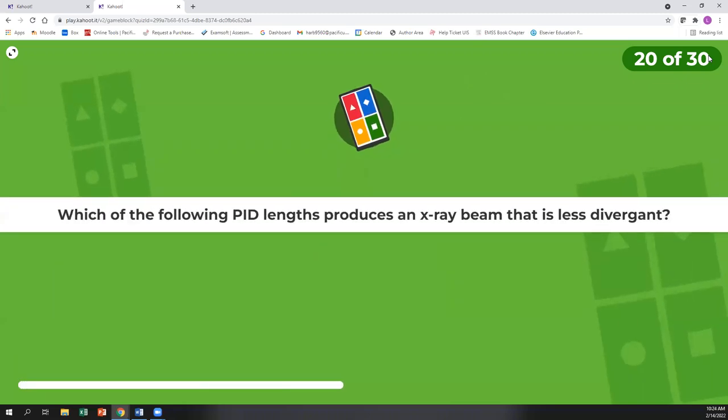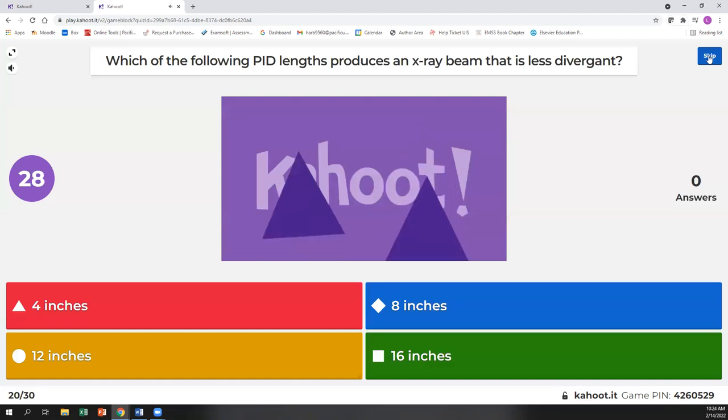Which of the following, I guess we say BID, I don't ever remember, BID or PID length produces an X-ray beam that's less divergent? So when you think of divergence, you can think of the way it spreads out. So which length do we want? Basically a shorter PID for less spread or a longer one for less spread?